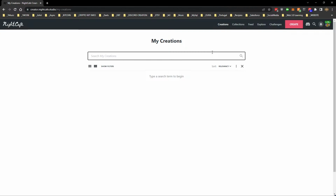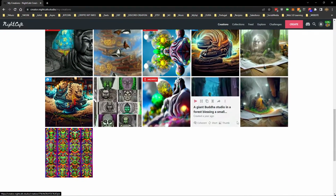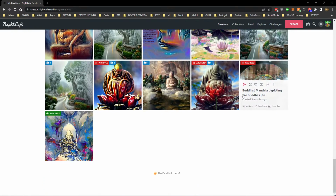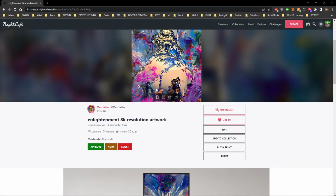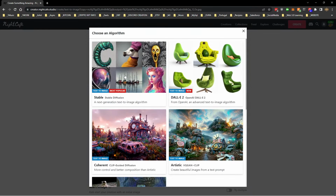Let's see if I can find any. What I like about it is I can use the search, and it's only going to find things under my tag, under the search term, which means I can get to pretty old creations pretty quickly. Why would I want to do that, you might ask? Well, when was that? That was a year ago I did this. And that's pretty cool. But now I can go in, duplicate it, and use some of the new features.